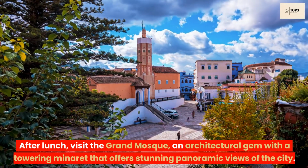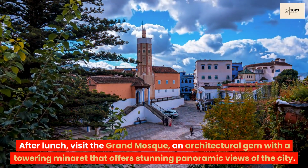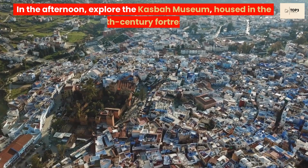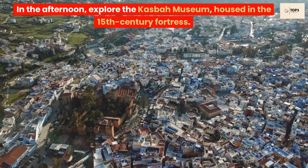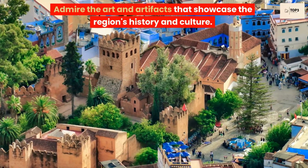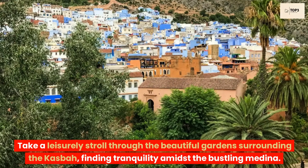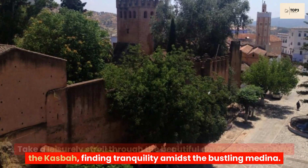After lunch, visit the Grand Mosque, an architectural gem with a towering minaret that offers stunning panoramic views of the city. In the afternoon, explore the Kasbah Museum, housed in the 15th century fortress. Admire the art and artifacts that showcase the region's history and culture. Take a leisurely stroll through the beautiful gardens surrounding the Kasbah, finding tranquility amidst the bustling Medina.